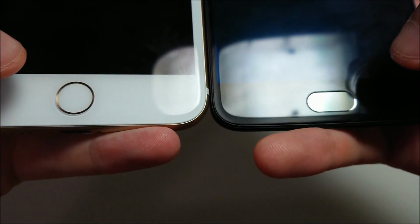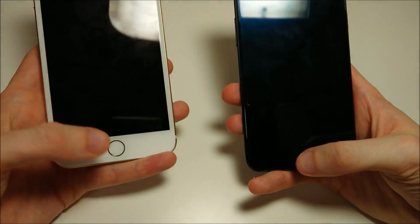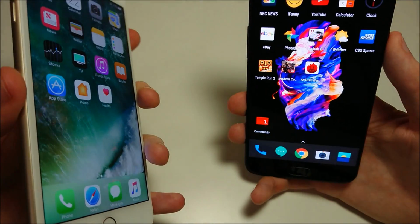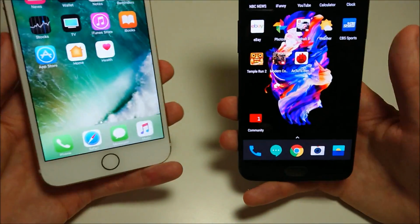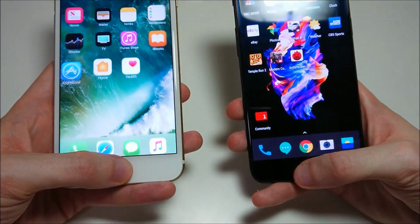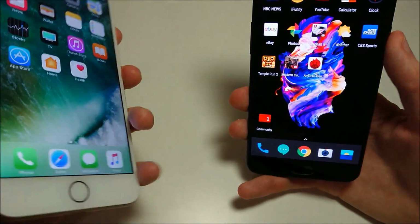So, fingerprint scanner next, both of them located right here on the home button. Now, this is definitely the best placement, so props to both companies for putting it right there. And guys, I think both the fingerprint scanners are excellent, extremely accurate, nearly 100% of the time. Although the iPhone, obviously a little bit slower here. Yeah, I think OnePlus probably has the best fingerprint scanner for any phone on the market, with the possible exception of the Huawei.